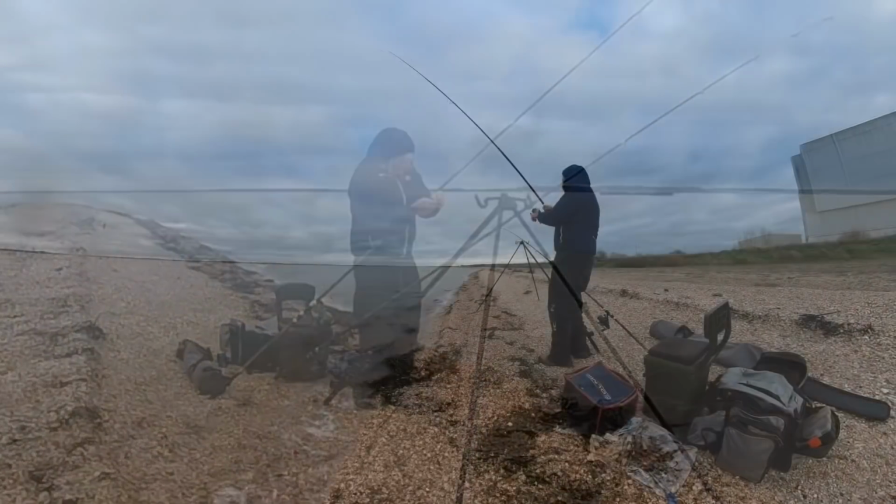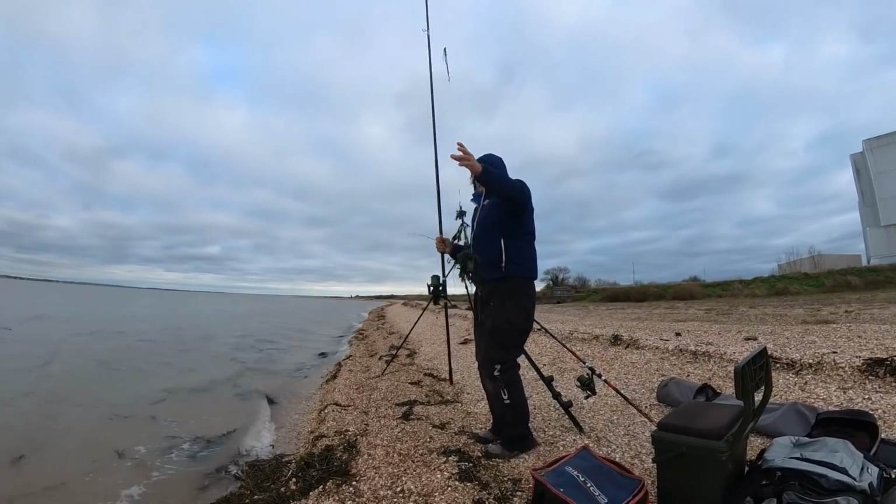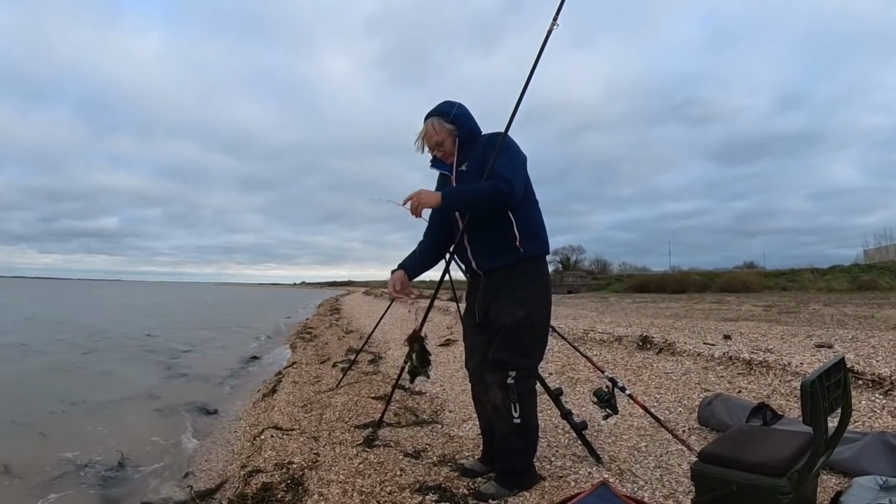Then, as predicted, the weed starts to become a problem. It's being picked up from the strand line and being dragged out as the tide starts to recede. The wind has also picked up a bit.